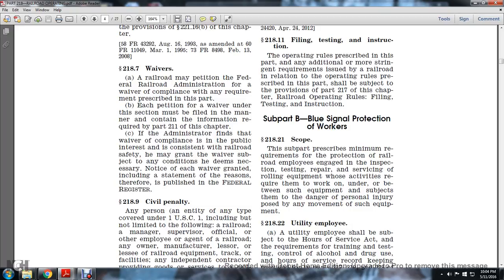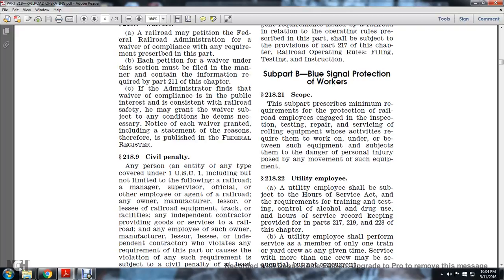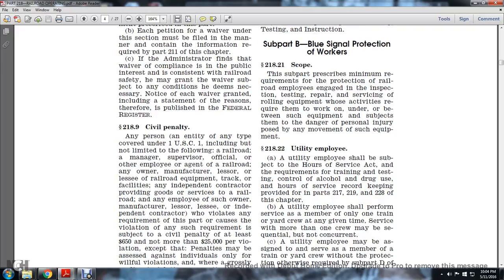The subpart prescribes minimum requirements for the protection of railroad employees engaged in the inspection, testing, repairing, and servicing of rolling equipment whose activities require them to work on, under, or between such equipment and subject them to danger of personal injury from any movement of such equipment.